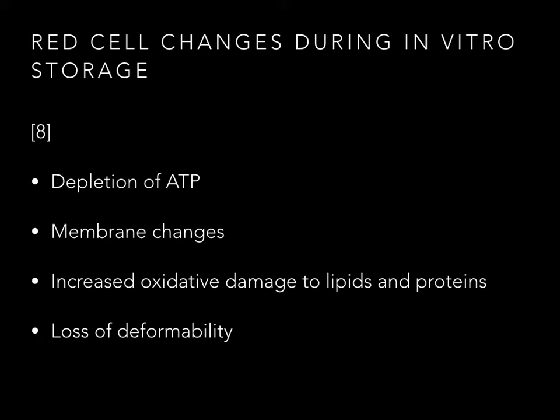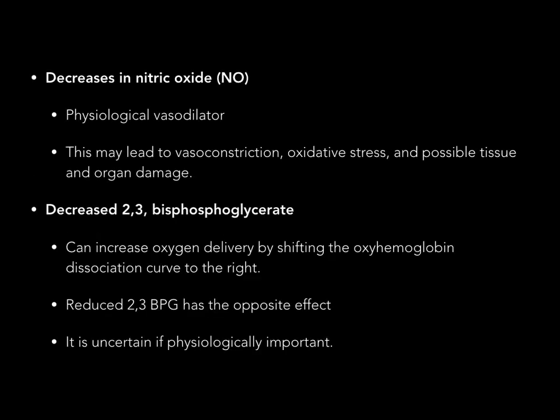An increasing number of changes have been documented that could potentially affect cell viability. These include depletion of ATP, membrane changes, including the formation of microvesicles and microparticles, increased oxidative damage to lipids and proteins, loss of deformability, which leads to impairment of flow in microvasculature. Furthermore, there are decreases in nitric oxide. Now, nitric oxide acts as a physiological vasodilator that is regulated by several potential mechanisms. This may lead to vasoconstriction, oxidative stress, and possible tissue and organ damage.